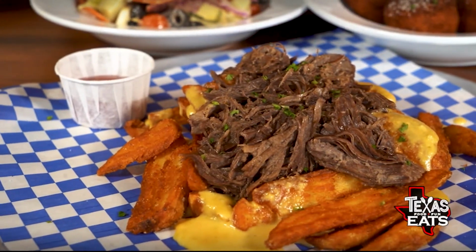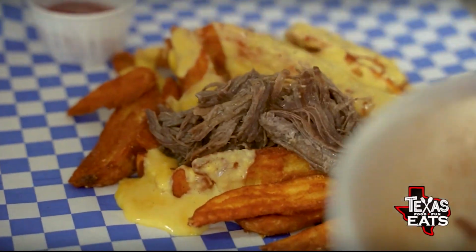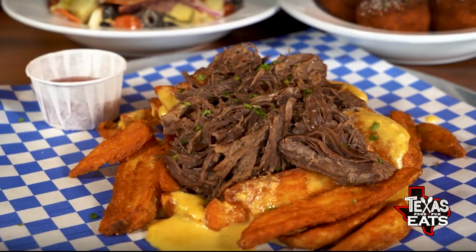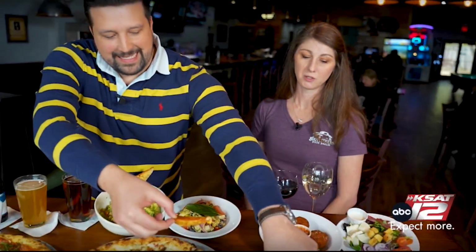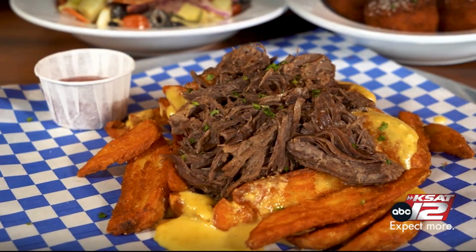Talk to me about this dish. That is the pot roast and beer cheese wedges. That's our homemade pot roast there on top. So it comes as an appetizer. You can do it as a side item. They're nice crunchy wedges, delicious beer cheese. All right, pot roast, beer cheese, and fries. You can't go wrong with it. Delicious. Oh yeah. That's the one I'm starting with right there. Good. So tender on the pot roast.